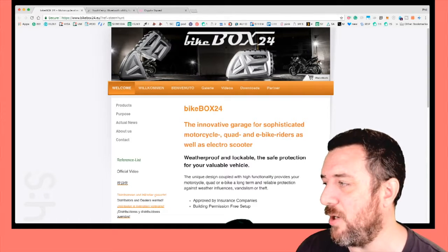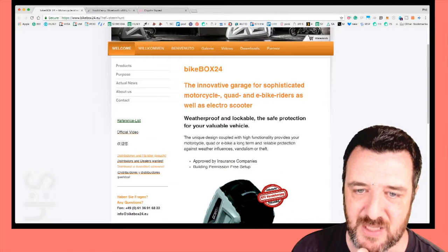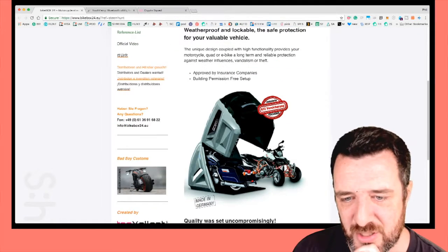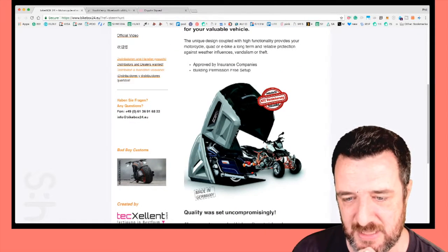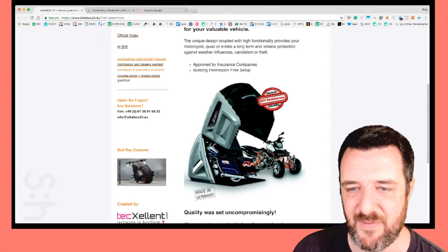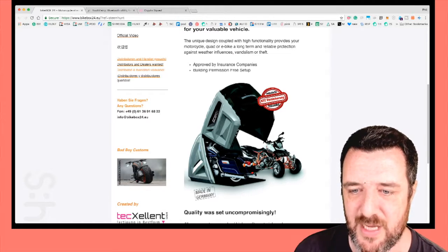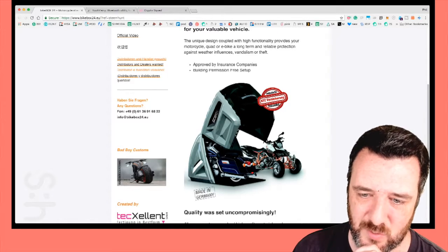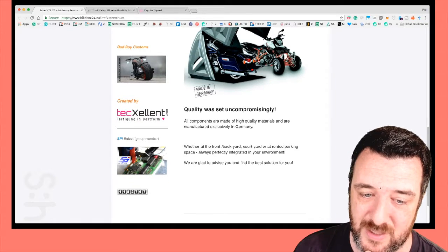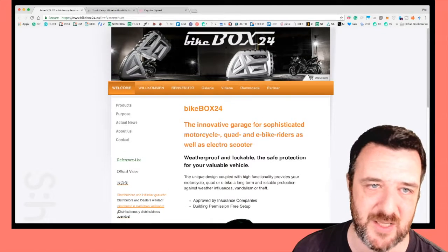Next up, the Bike Box. Back to back on the bike situation here. The Bike Box 24. Innovative garage for sophisticated motorbike, quad, and e-bike riders. My only concern about this is how secure this thing is. I don't know if I'd want it in the front of my house or at the front of an apartment block. If it was behind a gated area and covered over so you didn't know it was there, maybe you had a camera on it as well, then it would be a lot safer than just having it in the back garden for sure. It is German made, so kind of hoping that it's a good quality made German device.